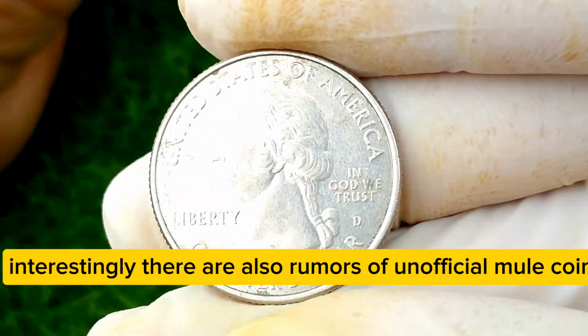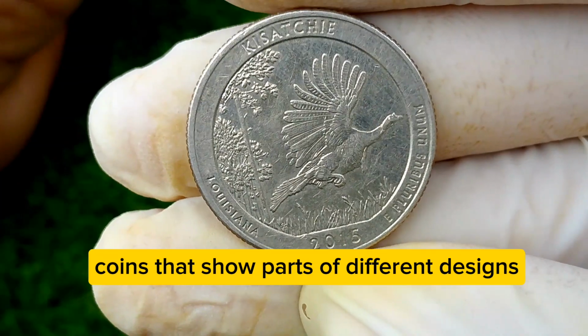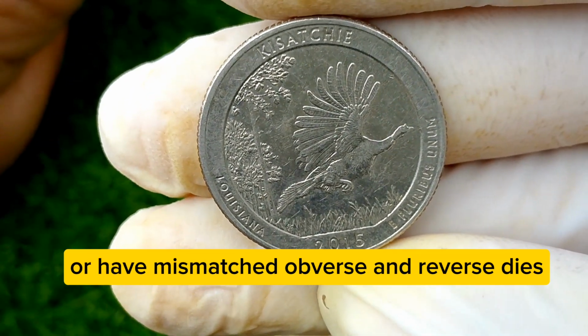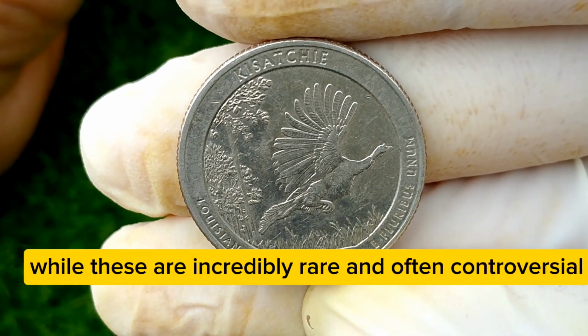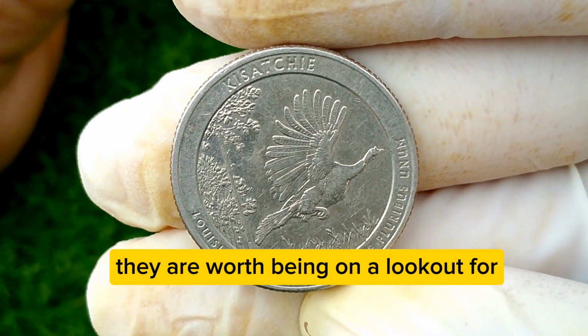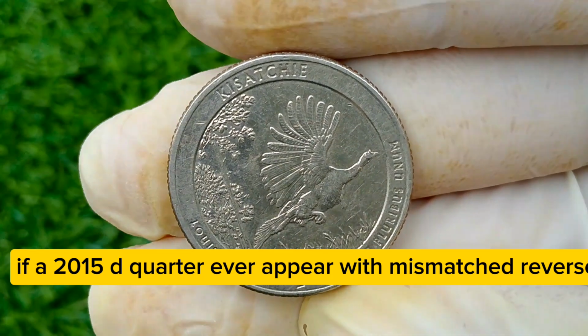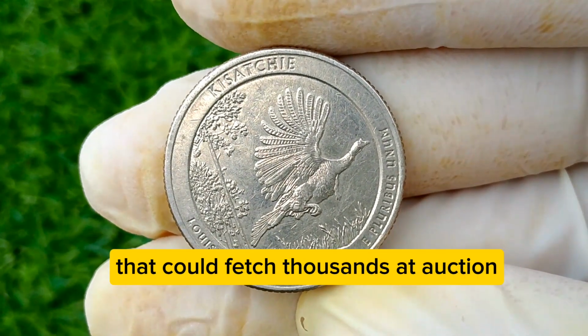Interestingly, there are also rumors of unofficial mule coins that show parts of different designs or have mismatched obverse and reverse dies. While these are incredibly rare and often controversial, they are worth being on the lookout for. If a 2015 D quarter ever appeared with mismatched reverse, that could fetch thousands at auction.